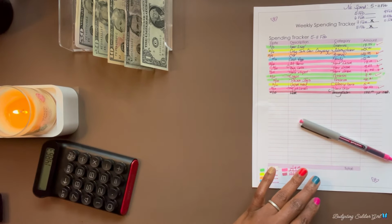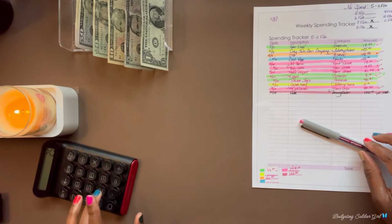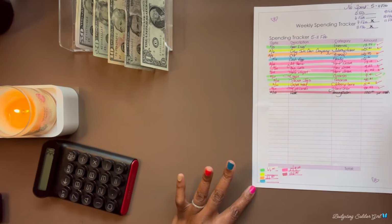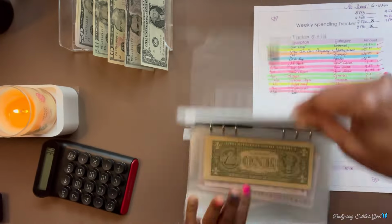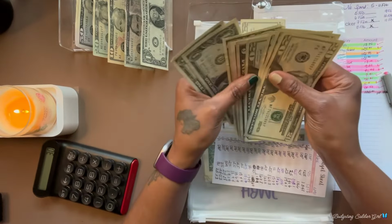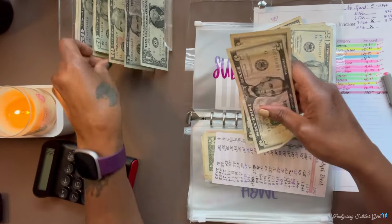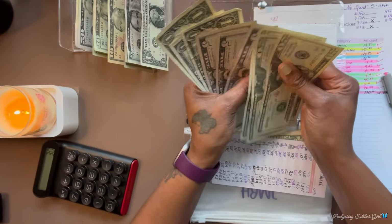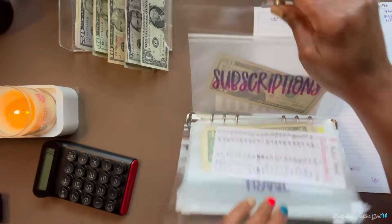Next is my subscriptions. So I have $25 and $5 for my Yahoo Mail, and that gives me a total of $30. And this is going to be a very short video. So we have $98 remaining. And that is it for this binder.